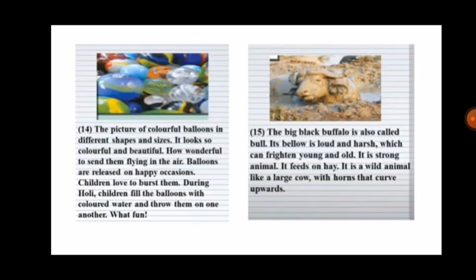Then the 15th photograph is a photograph of a big black buffalo, also called a bull. Its bellow is loud and harsh. It makes a loud sound, which can frighten young and old. It is a strong animal. It feeds on hay. It is a wild animal like a large cow with horns that curve upwards.